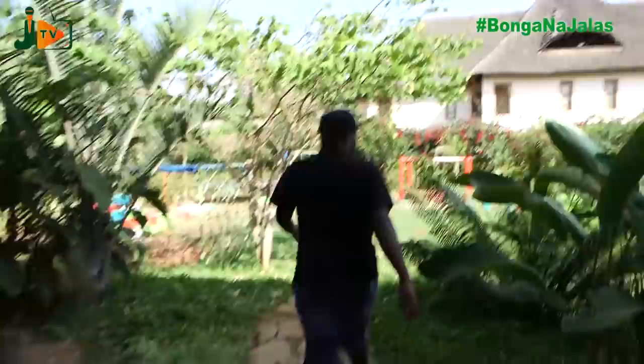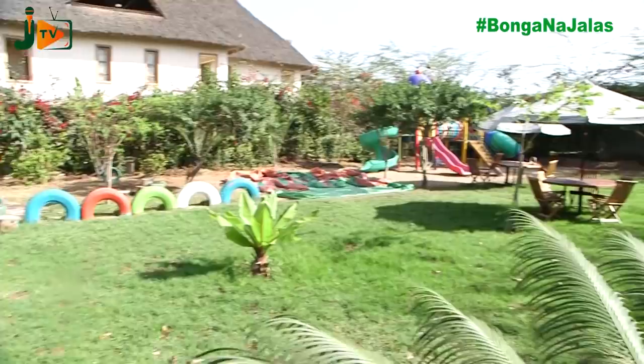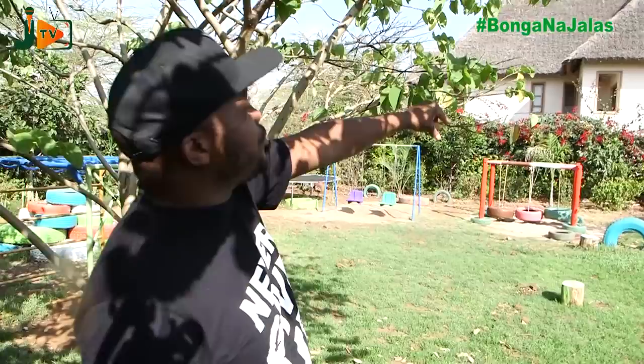These are the bathrooms, the changing rooms. Wow. If you come here with the kids, they can enjoy the swings, the trampoline, definitely the bouncy castles and all. But this is the main, the rooms where we have the cottages and all. So now let me show you.